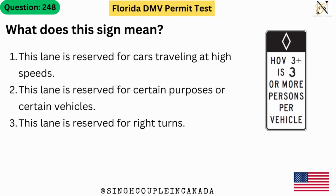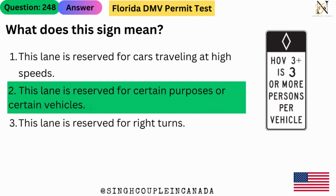What does this sign mean? 1. This lane is reserved for cars traveling at high speeds. 2. This lane is reserved for certain purposes or certain vehicles. 3. This lane is reserved for right turns. The answer is 2. This lane is reserved for certain purposes or certain vehicles.